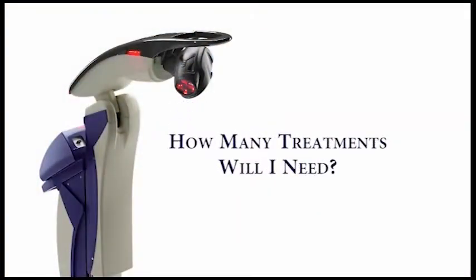And for a lot of patients, especially in our diabetic patients, this is almost too good to be true. We've had patients after one treatment who said they can feel their foot for the first time. It's very impressive. How many treatments will I need?